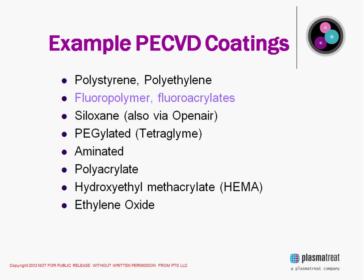And we see aminated, and I also talked about amines on the previous activation slide. We can take certain precursors and we can use them to deposit thin film coatings, or we can use them to couple functional whiskers to the surface. So some of these chemistries have dual functionalities depending on the conditions that we choose.